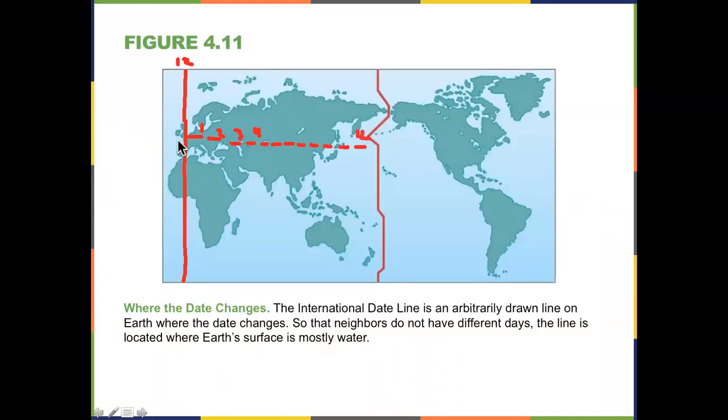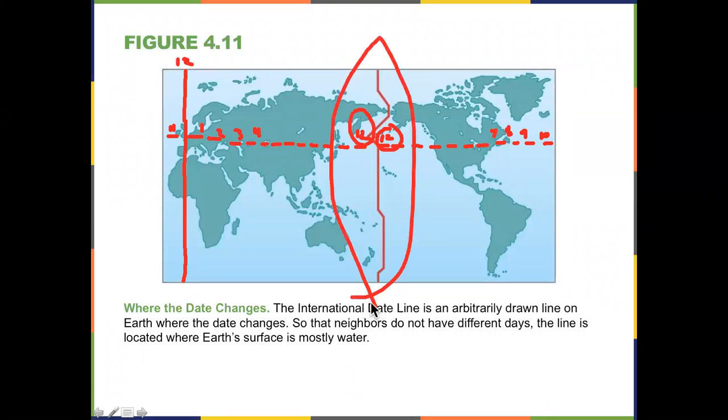Well, what about the other side of the world? This would be 11, this would be 10, this would be 9, this would be 8, this would be 7. New York is about 5 hours off of London. This would be 6, 5, 4, 3, 2, 1, and midnight again. But here's the thing. This is midnight on a different day from this. That's why this line here is the international date line. Because here you're going forward in time, here you're going backwards in time. So when you cross this line, you're changing dates.